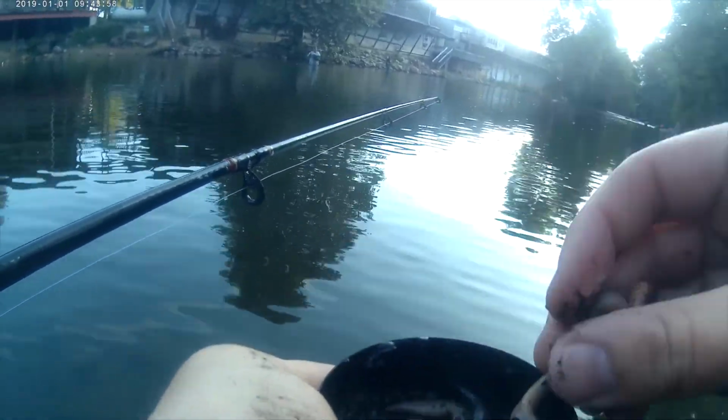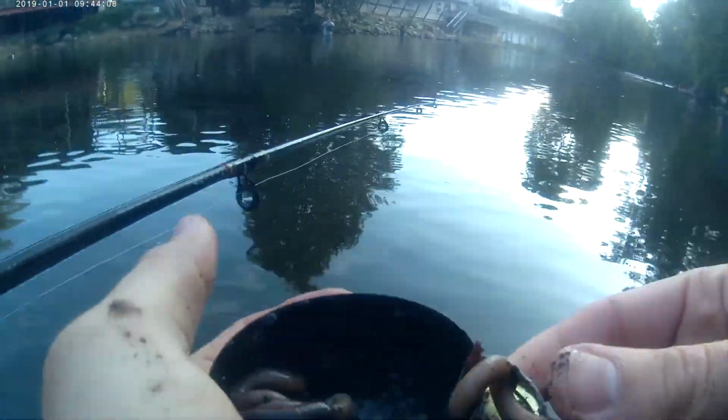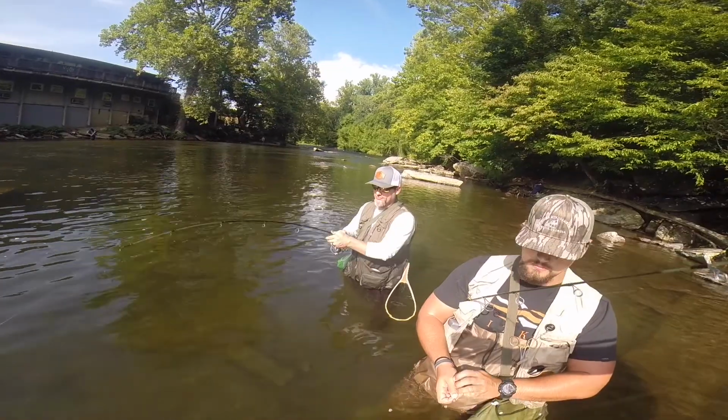We're not using nothing fancy on this trip, no power bait or fly rods, just night crawlers and an ugly stick. Here's the Oconaluftee bringing our friend Rusty his first ever rainbow trout.